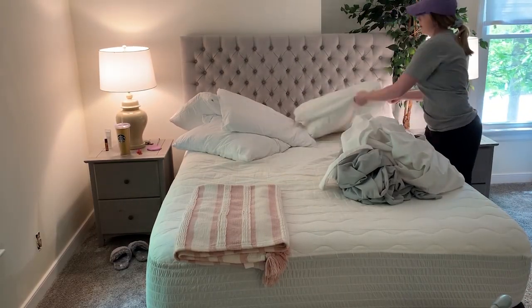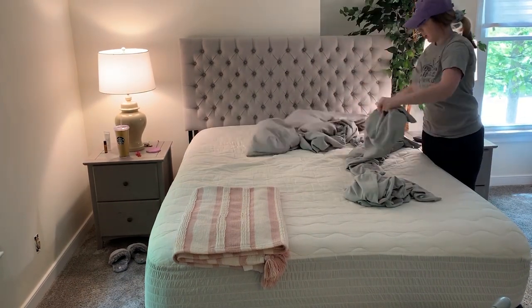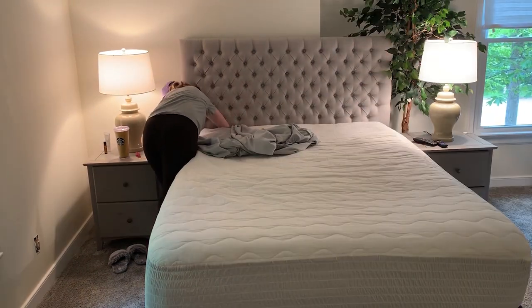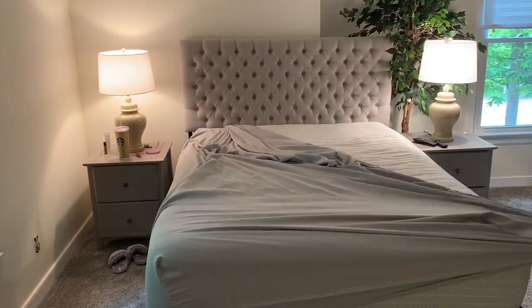Upstairs, and I'm going to remake my bed now that the sheets are all clean, and I apologize for this lighting. On this particular day, it was really gloomy outside, and so it was not super bright in the bedroom. I had every single light on, so if it looks dark, then that's why.